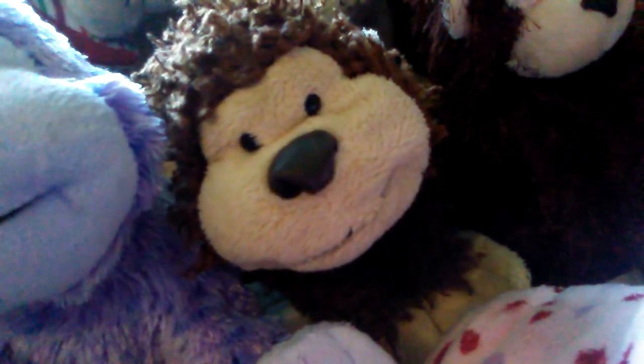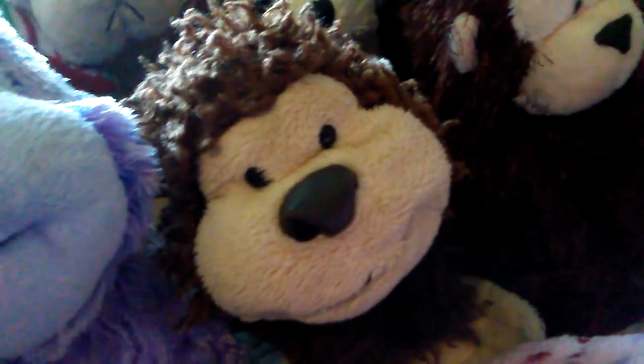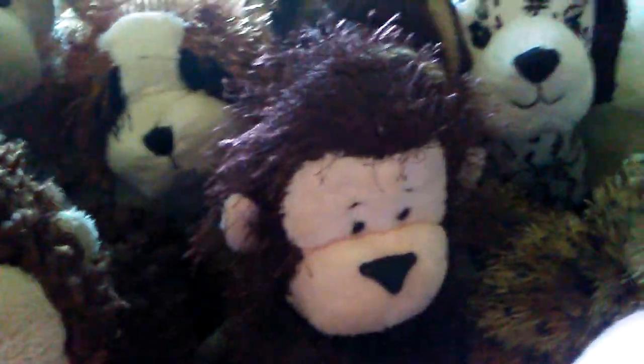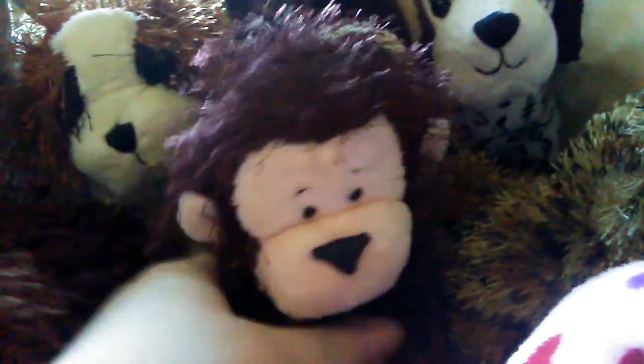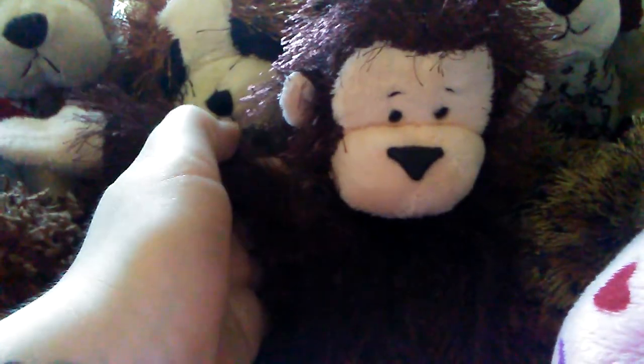You can tell his fur is very worn down because I got him mostly when he first came out. So I got him not just recently, I've had him for years now, probably like 11 years. So he's been around, you know. And here, this one, even though it's old, I got it recently. So it's Bananas, the original monkey. Figured since it's an original Webkinz, get a very original name. Yeah, I just couldn't think of anything.